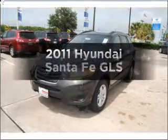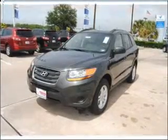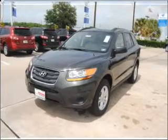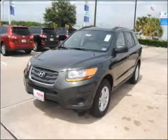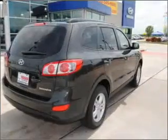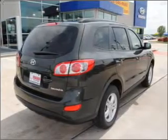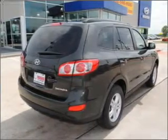Check out this 2011 Hyundai Santa Fe. If you're looking for an automobile with great attributes, look no further. With an efficient four-cylinder engine connected to a smooth-shifting six-speed automatic transmission, stand out from the crowd with premium wheels. You will appreciate the safety feature of anti-lock brakes. Memory settings are just one of the extras.